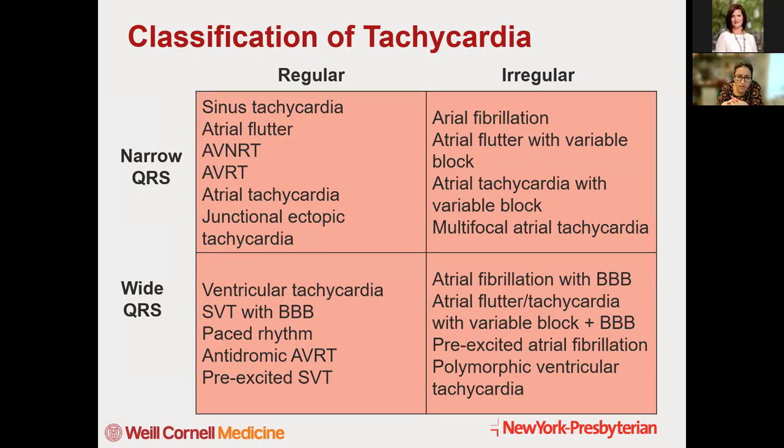When you think about SVT, this is the algorithm I think to myself. I first look and say, is it a regular tachycardia or an irregular tachycardia? And then I look and see, is it a narrow QRS versus a wide QRS? And when you have this construct in your brain, then you can figure out what is going to be your differential diagnosis for that specific patient.